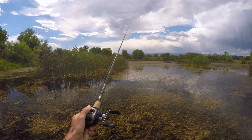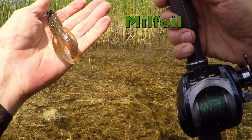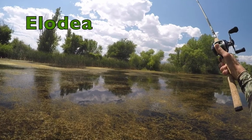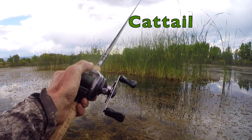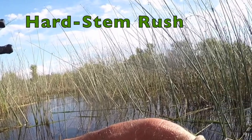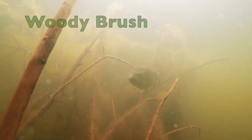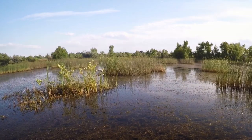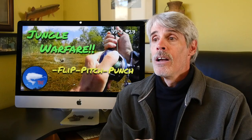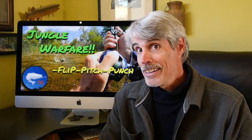Okay, one more thing. I want to just introduce you to the vegetation types that we'll be fishing in this pond. The first three are what I call soft cover types, although they can be really dense. And the second two are what I call hard cover types. I'd include wood and brush in this category as well. However, in this particular pond, there just isn't a whole heck of a lot of it. It's pretty much rotted away. All right. That should get us clued in. Let's go beat a live horse, shall we?